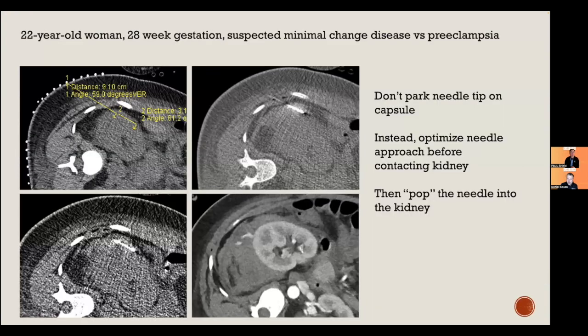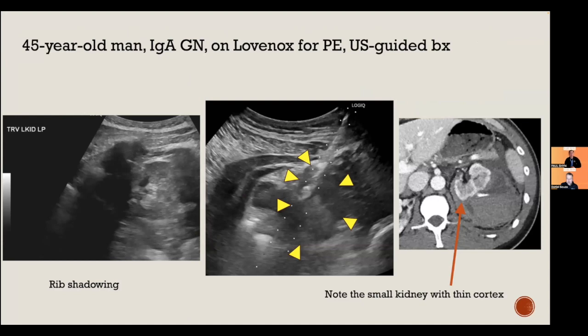This was a 22-year-old pregnant woman with suspected minimal change disease that was referred to biopsy by us. You see how the planning is very appropriate. The trajectory that was planned was very peripheral, close to the capsule. But the issue here was that the needle tip was parked at the level of the capsule for too long, and the bleeding actually started before the tray was even advanced. Even before a core biopsy was obtained, the patient already started bleeding. You want to try to avoid parking the needle and having the needle tip sit on the capsule for too long. You want to make sure you pop into the kidney and have your needle located along the cortex, not along the capsule.